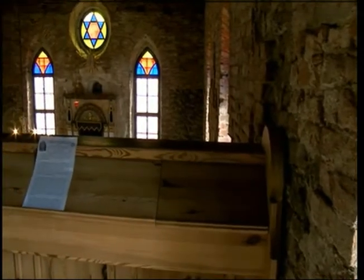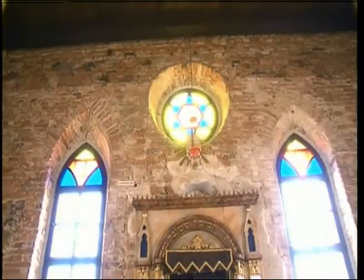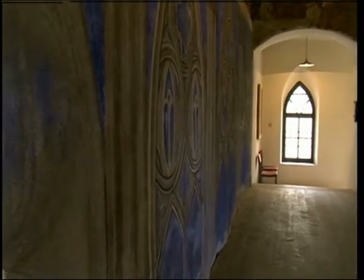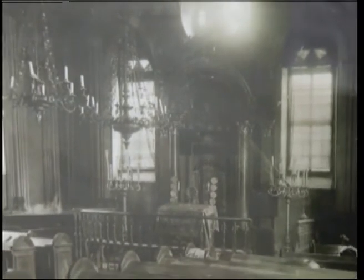The new windows were provided with gables, and the interior was painted with decorative motifs of Gothic traceries in blue. The bima for the Torah reading was moved from the center of the synagogue and placed in front of the new tabernacle, and seats along the walls were replaced by 2 rows of benches.